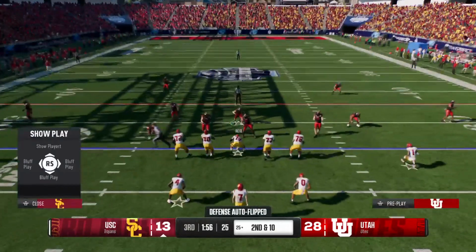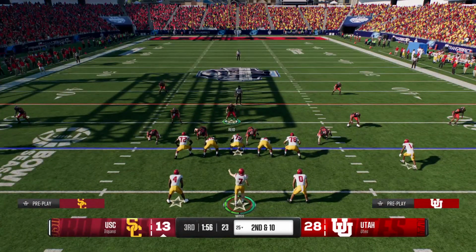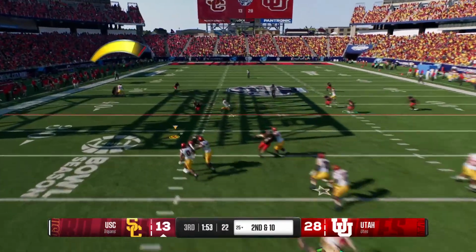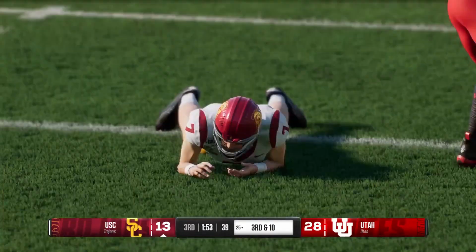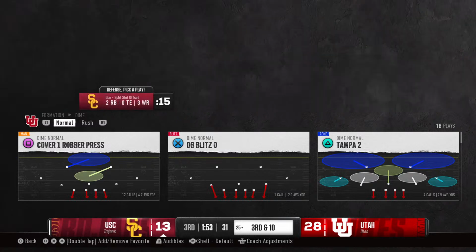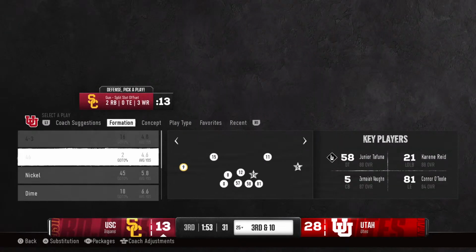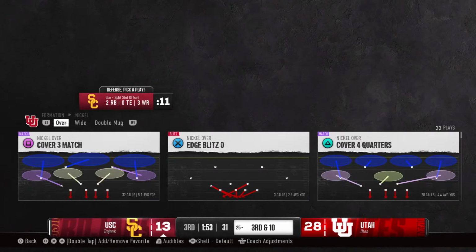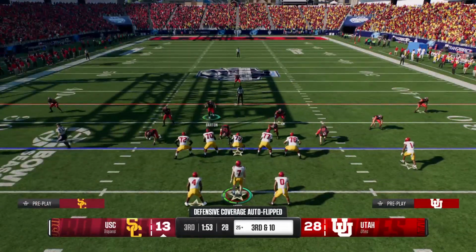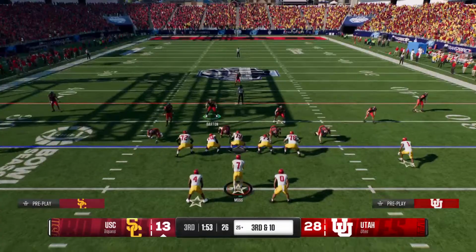After the incompletion, it's 2nd and 10 from their own 25. Dropping back, it's Moss. That pass is incomplete, and they might be fortunate it wasn't knocked free for a fumble. It'll be 3rd down. And finally, the defense is able to get some pressure on this quarterback. They had been trying all game long different ways to affect him. Weren't able to get there. But on that play, because of the pressure, it affected his accuracy, and that's why the ball falls incomplete.